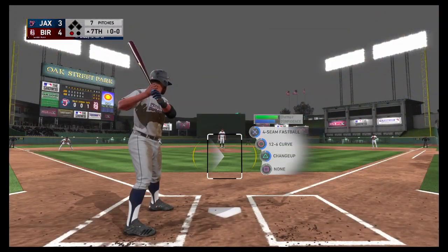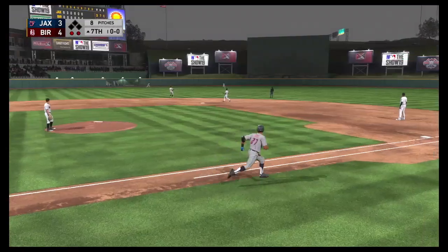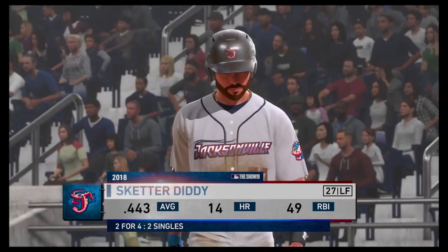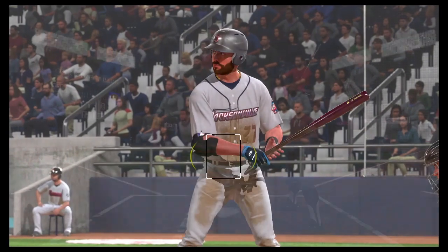Ready once again, Skeeter Diddy. The left fielder. One time, let it fly. Now the pitch. Hard liner to center field. But this will hang up just a bit as it's taken in chest high. Stepping in, Skeeter Diddy. He's 2 for 4 in the ball game.